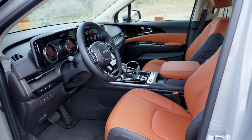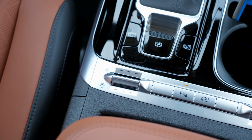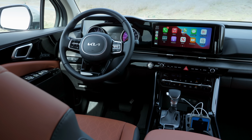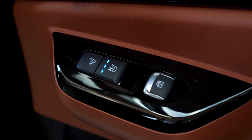I like this. Look, this builds on all the stuff that Kia is doing well right now, which is nice looking interior materials. I do think there's way too much piano black in here for a family vehicle. I think it's on the door panels, it's on the center console, it's all over the place. That's going to only look nasty.